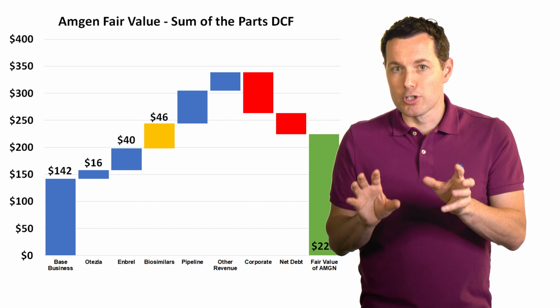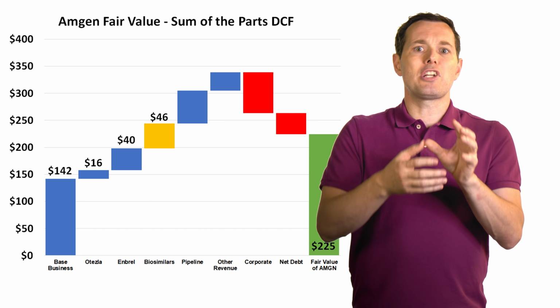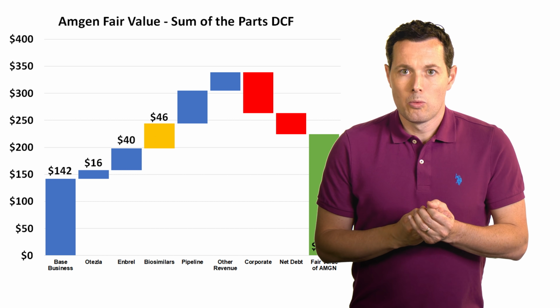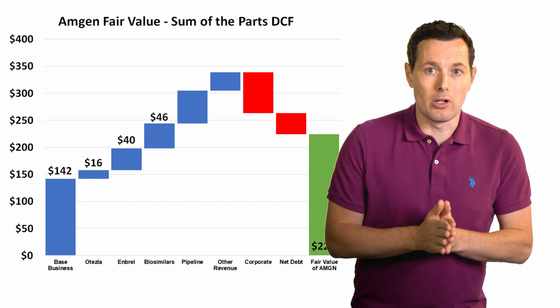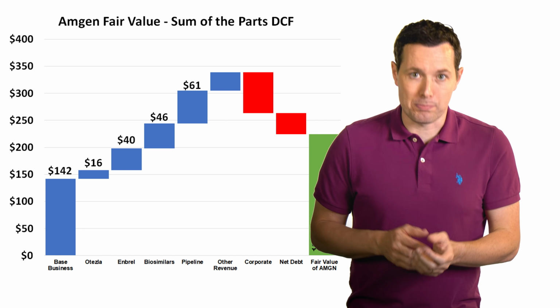They're much easier to get approved because you can use the original research from the first company with just some tweaks to it. So it's similar, but not exactly the same as a generic drug. Well, projections for Amgen's biosimilars are expected to add about $46 per share. Then the pipeline is expected to add about $61 per share.